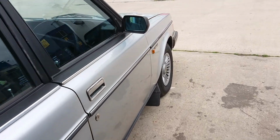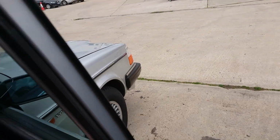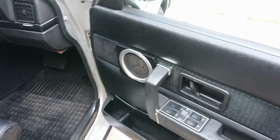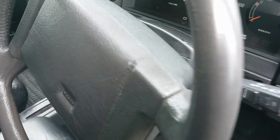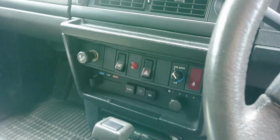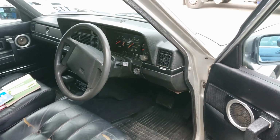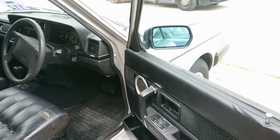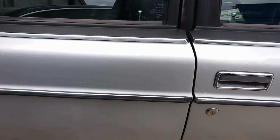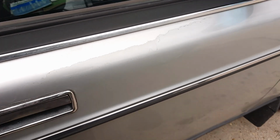It's automatic. The estimate on this is actually quite low. I'm sort of surprised, really. Look at this, 4 electric windows, got the 3-speed auto in it. We actually got air conditioning in this, so very, very high specified, as the 264s and the 265s were, the 262s. Bodywork is not the best. I mean, the paint is sort of all scratched, and we've got lacquer coming off here and things like that.